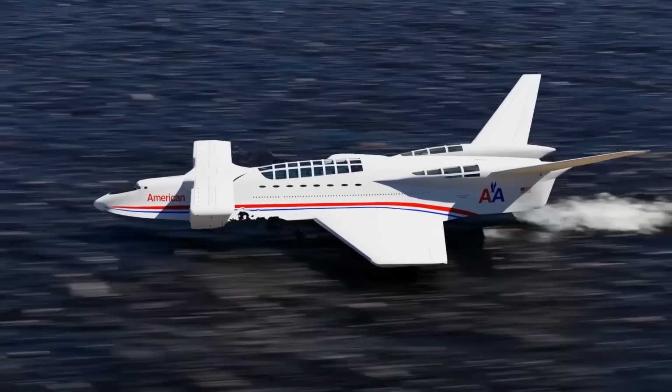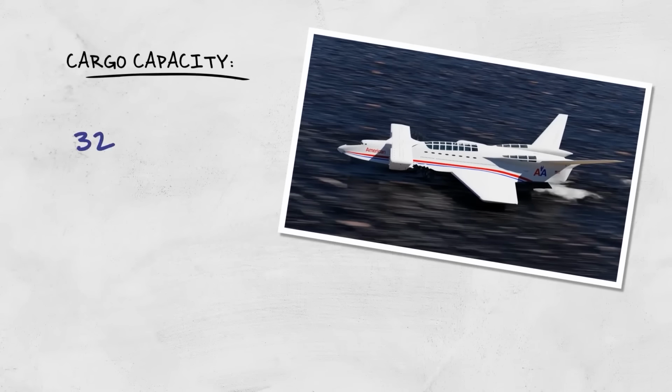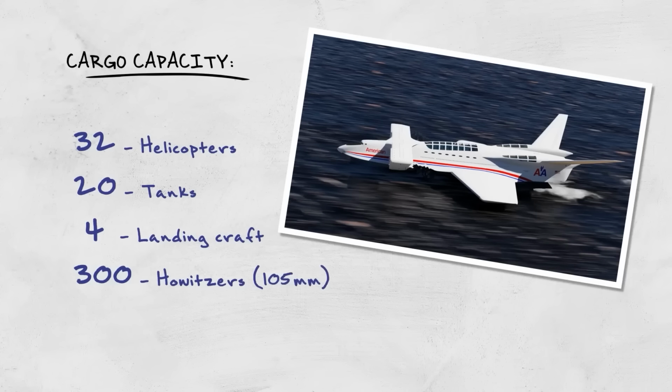A test example of its cargo capacity is worth highlighting, and it makes quite the list. 32 helicopters, 20 tanks, 4 landing craft, 300 rounds for howitzers, and that's not counting the 2,000 troops and their equipment and food that was included in the manifest as well.